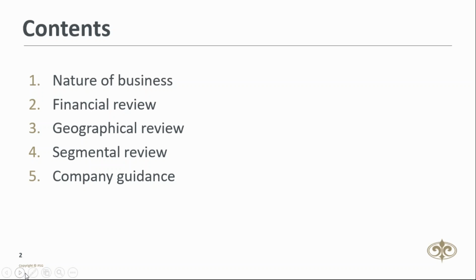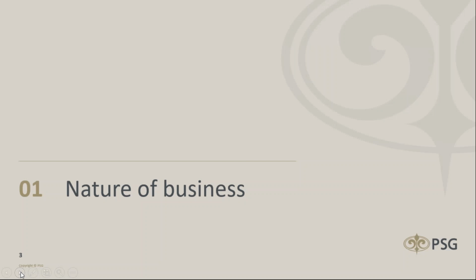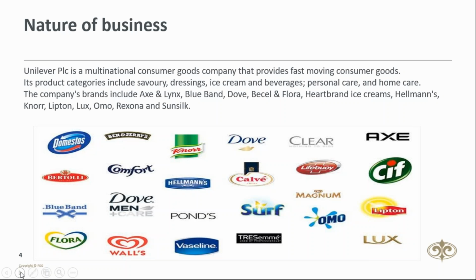I'm going to start off with the nature of business, followed by a financial review, then a geographical overview and a segmental review, and conclude with the company's guidance. Now moving over to the nature of business. Unilever is a multinational consumer goods company that provides fast-moving consumer goods. Its product categories include savory, dressings, ice cream, beverages, personal care, and home care. The company's brands include Domestos, Dove, Axe, Comfort, Cif, Lipton, Lux, just to name a few.